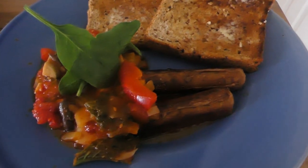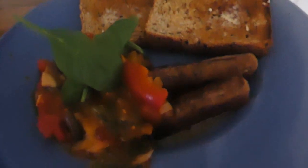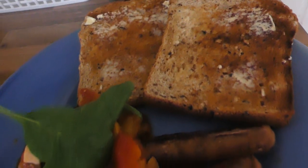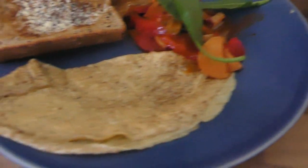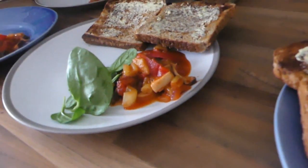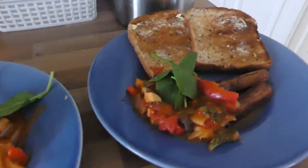Hi. Ryan's made meat-free sausages, spinach, different veggies and mushrooms, and whole grain toast for me, and then this is neighbour's omelette. She's got the same veg and toast, and he's just dishing up the rest. So this is what's for lunch today.